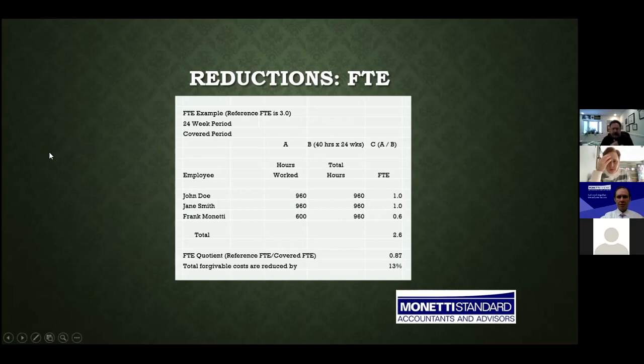Just the basic idea of what the math looks like. Again, I used a 24-week period here, and I just assumed that the FTE for the reference period was 3.0. So I'm assuming essentially that these 3 employees here each worked full time.